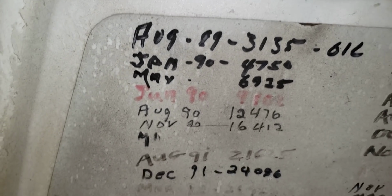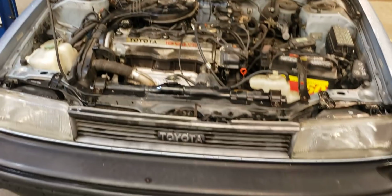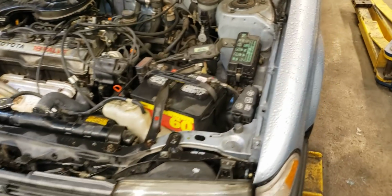Let's see how far back we can go. August 1989, at 3,100 miles, somebody changed the oil. And then on and on and on. That's pretty cool. You don't see that very often. Let's take a look in depth at this car.